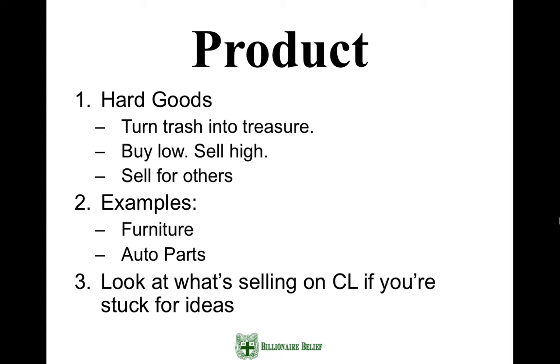But if that's not your thing, obviously, you want to go to Craigslist to see what's out there. If you're stuck for ideas, you'll be able to find some products to sell. If you do find them, the idea is to buy low and sell high. Buy low, sell high. Or if you're still stuck for ideas, you went on Craigslist, you went to the for sale section, general, and you really couldn't find something.